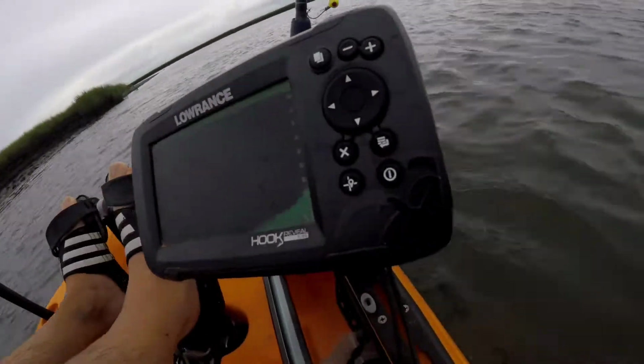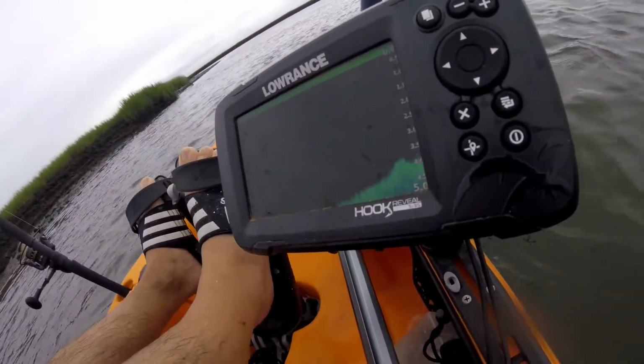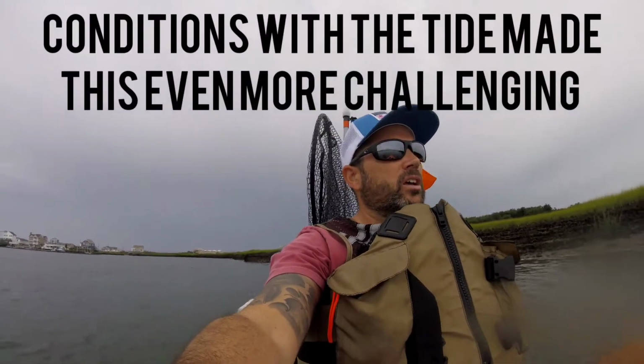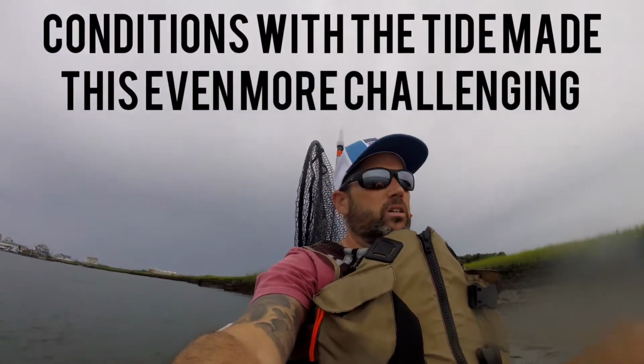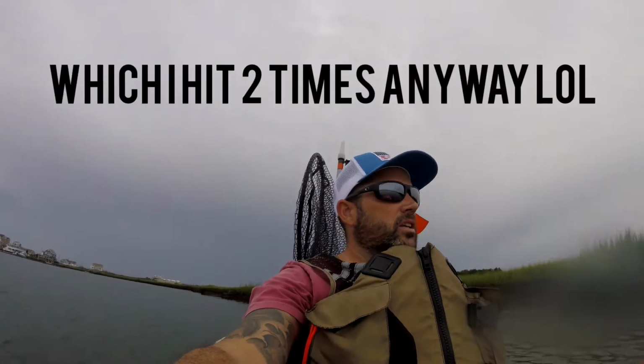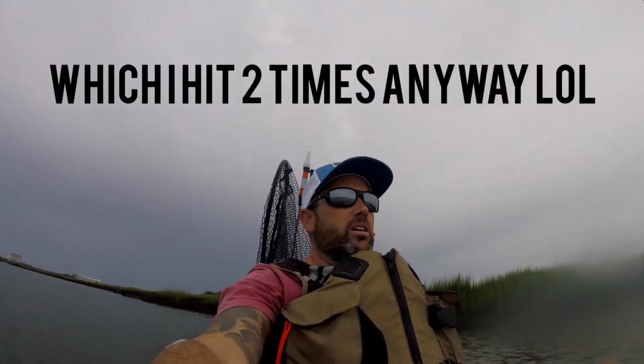I'm really just watching the fish finder here, especially trying to follow the steps. The tide's out, but it's starting to come in now, so slowly but surely. So I just got to navigate this water correctly so I don't hit a sandbar, hit a shallow, skinny patch here and get stuck, which I have in the past.